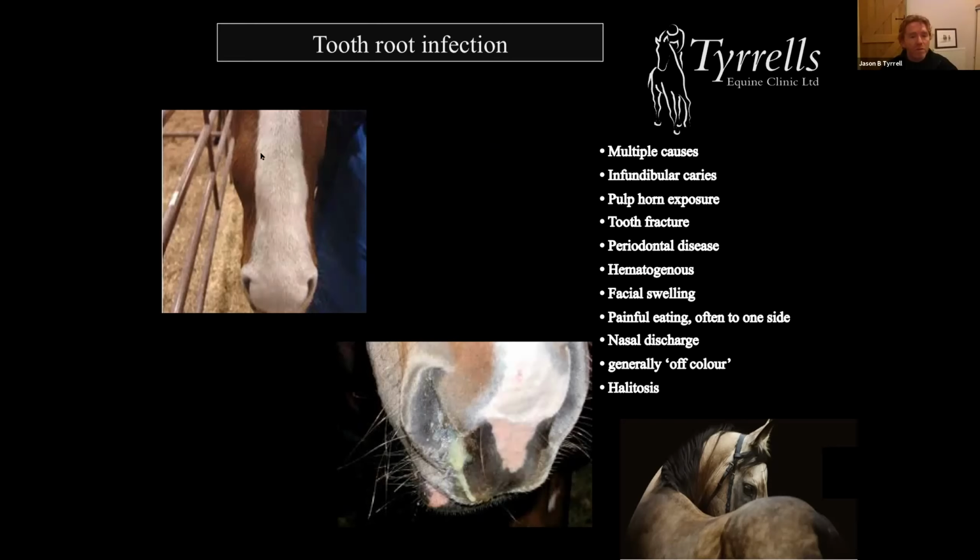So typically we see facial swelling. Again, like that first one we saw, chewing down one side, chewing down this side because this side is sore. So watch all the food going from here up to this side, being eaten up this side. Nasal discharge, often these are really stinky. Horse can be off colour.